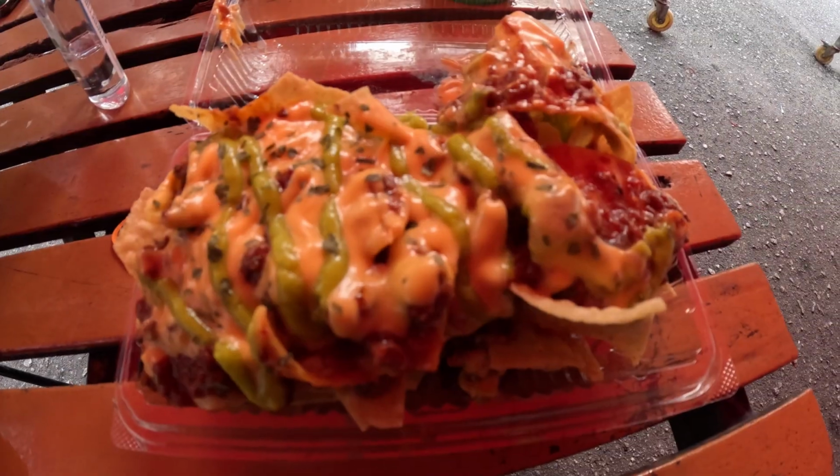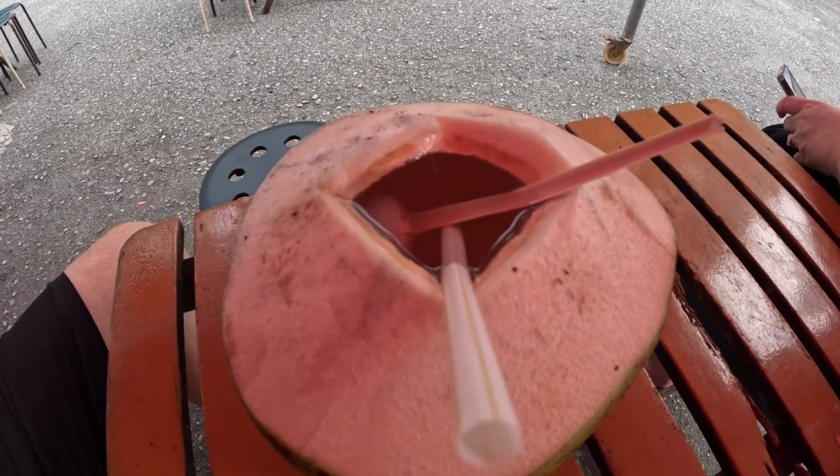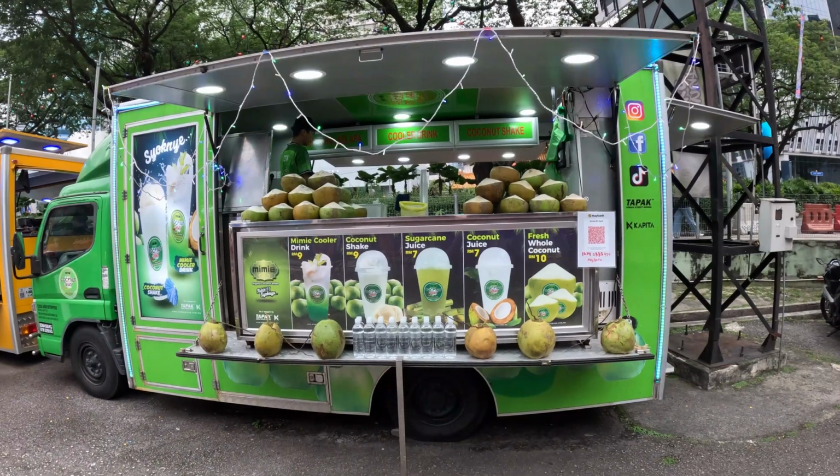Of course, we got some beef nachos coming, and I grabbed a fresh coconut for only 10 ringgit. You can't beat that. And I think the nachos were like 20 ringgit, so just over $6 Canadian. It's a pretty cool spot. It's starting to fill up now as we get closer to sundown.